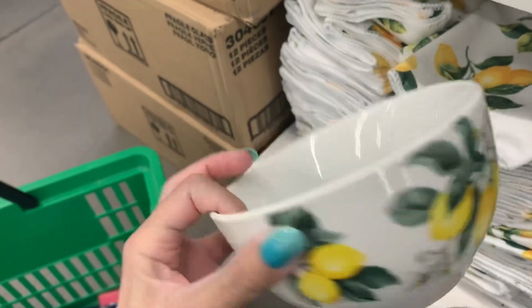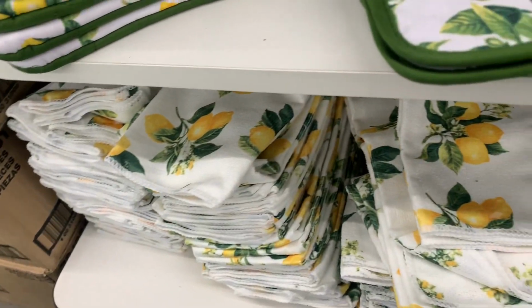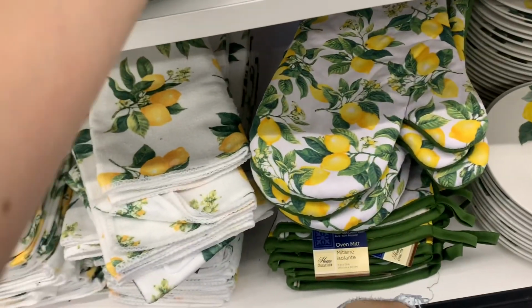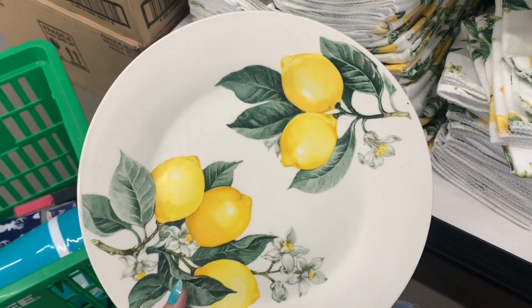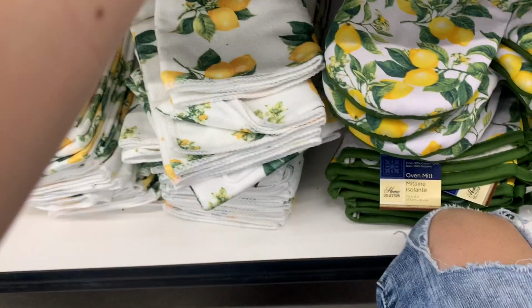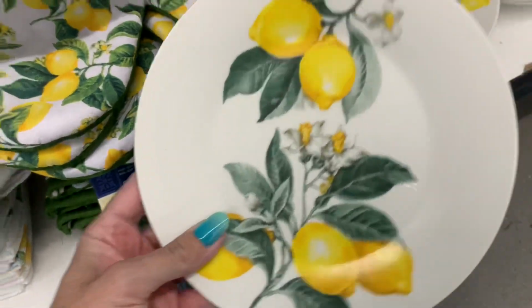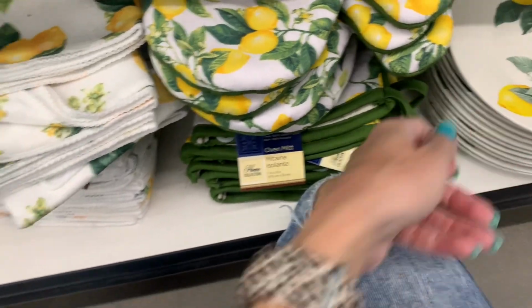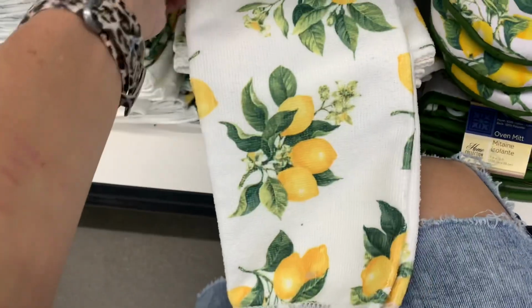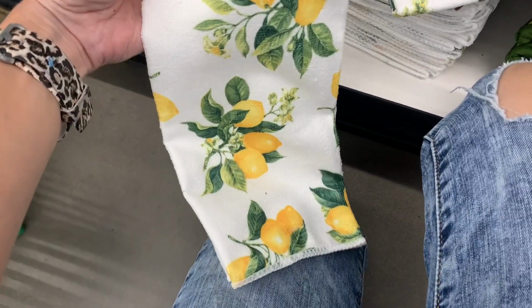They have the bowls. So there's the larger plate. I do think that's pretty. So the regular size plate and then these smaller plates. Like I said, I picked up a set of these for myself. And the hand towel. I still have mine from last year. Otherwise, I would have got that one.